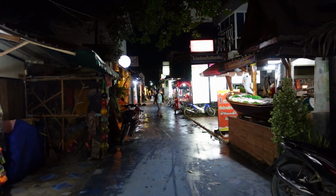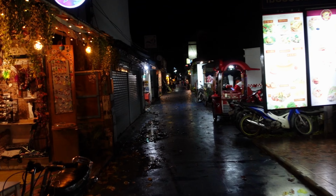Final night in Koh Lipe. Back out on Walking Street for some dinner tonight. And things are really gearing up for the season right now. It begins next month. We're definitely going to come back one time when it's in season to see how it compares.